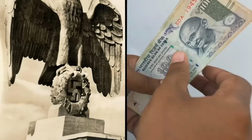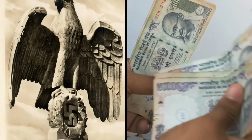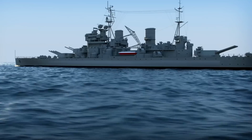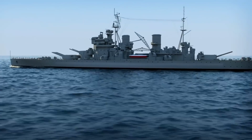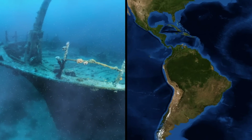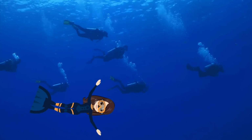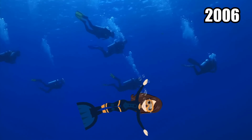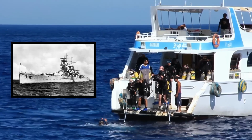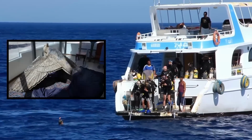However, just weeks after finding the incredible World War II artifact, they were ordered to sell the giant bronze Nazi eagle and get it out of the country. The eagle was originally mounted to the stern of a German battleship called the Admiral Graf Spee. The ship sank off the coast of South America at the very beginning of World War II. It was discovered again back in 2006 by private divers hired by the government of Uruguay. They didn't manage to get the entire battleship out of the water, but the eagle was quite a dramatic find.